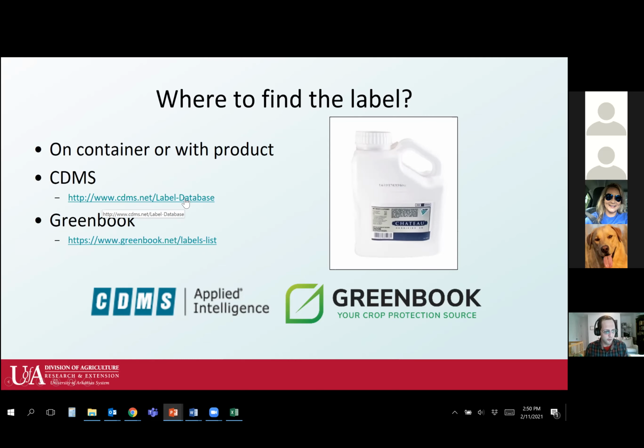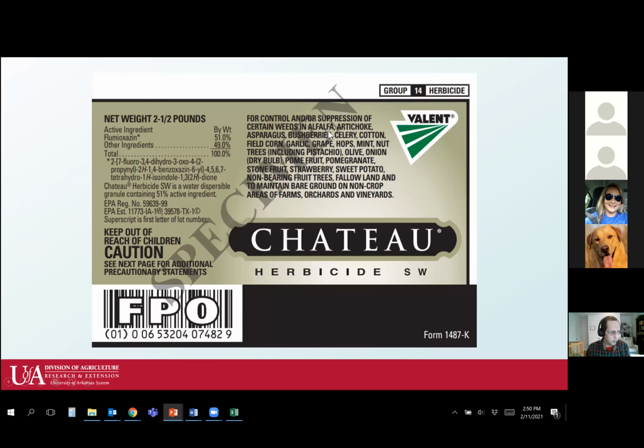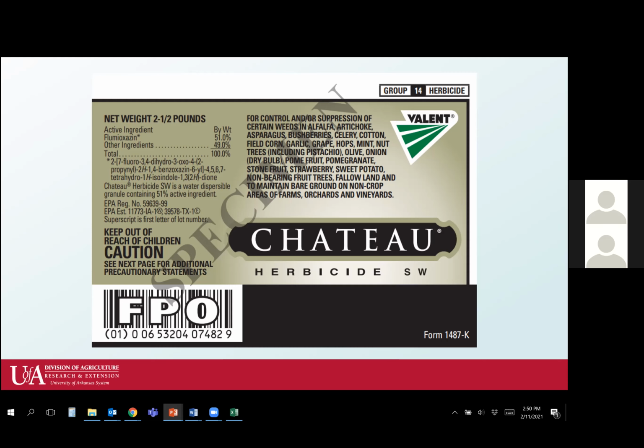So I'm going to use Chateau as an example. If you were to try and navigate this entire document, there's going to be recommendations for alfalfa, artichoke, asparagus, bushberry, celery, cotton, field corn, garlic, grape, hops, mint, nut, and the list goes on. And you could be inundated with timing for those specific crops and rates for those specific crops. But if you just search blueberry or bushberry or certain key terms, it'll jump straight to that section of the document. So I find the herbicide labels from these databases to be extremely useful because they're digitized. So I recommend making use of those resources.